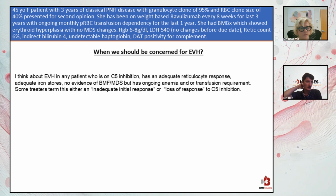Okay, great. I think it's very important. So, I want to also ask this question: how often do we see a DAT negative extravascular hemolysis? Is that something that you have been encountering? So I have had that occur in patients.